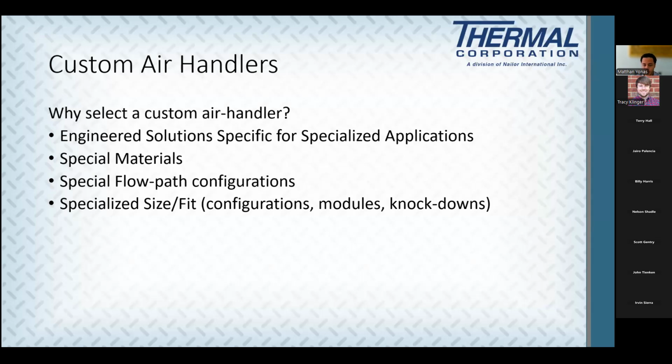Maybe you need a full vestibule on your unit because you want to protect all your piping and your electrical and have that enclosed in a cabinet. So even though air is not really flowing through that second tunnel, it's a special flow path configuration, which typically isn't offered in a catalog option. So you're driven to a custom solution there.